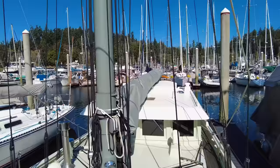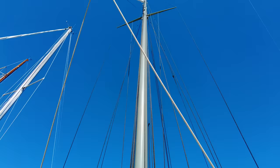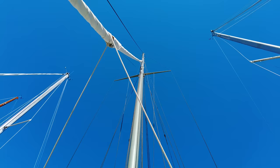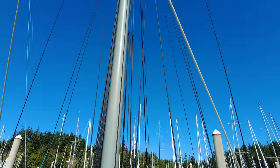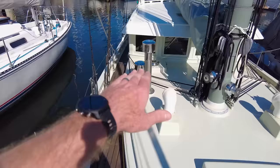Wow. I'm just in awe. I'm speechless. I really don't even know what to say. Beautiful rig, beautiful mast, like everything matches. Everything looks like it was carefully thought out and designed. Look at that pilot house. Very cool.